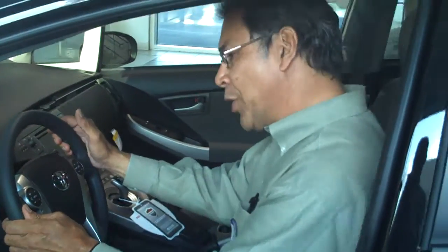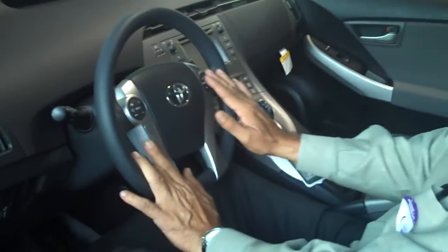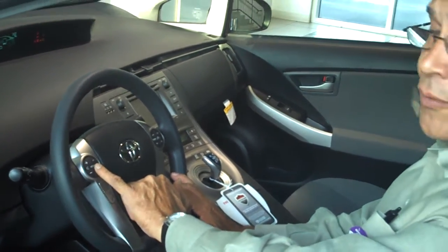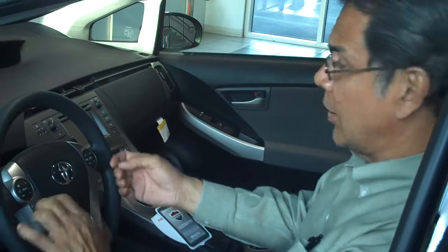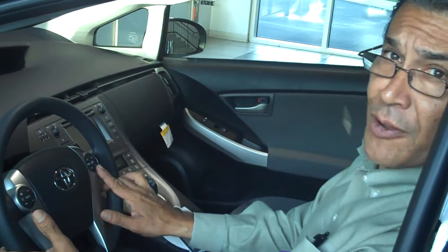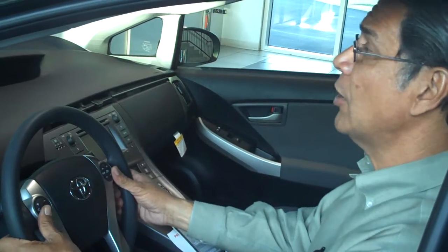First of all and foremost, what we have is steering wheel controls. There is 2 circular areas right here whereby you can control the radio, volume, the mode, whether it's AM, FM, CD, or if you plug in your auxiliaries, such as iPod, MP3s, or flash cards. On the right-hand side, you're going to have the temperature controls, the display control, and the trip odometer information. Why Toyota is doing this is actually to keep your eyes from down in the cabin up in here and being able to react to anything that may happen on the road.